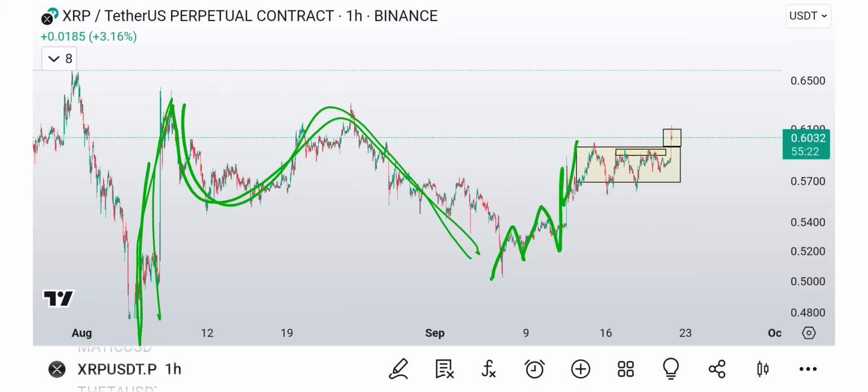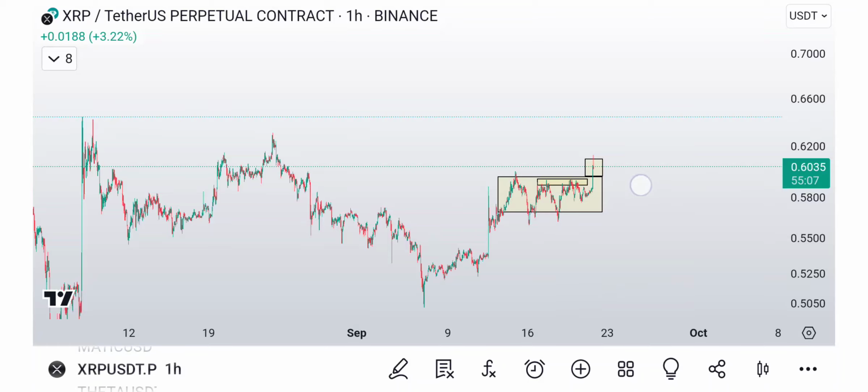3, 4, 5. So you have a 1, 2, 3, and then we're flagging out for wave 4, and it looks like we have a 1, 2. Maybe we get 3, 4, and 5. Right? So we have a 1, 2, 3, 4, 5. If we get a 5-wave leg, that'll be a really, really good thing.